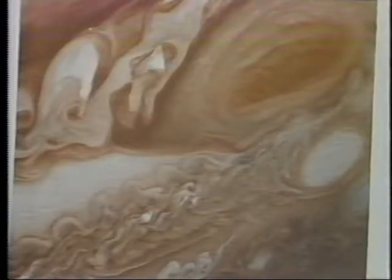This is a close-up view that shows the Great Red Spot. This is a feature that anyone who has a small telescope can possibly identify on Jupiter. Galileo observed the Great Red Spot, so we know it's been in existence something like 300 years. Now, it moves around the planet a little bit, but it never loses its identity completely. And this is amazing, considering it's really just a storm and a cloud formation.